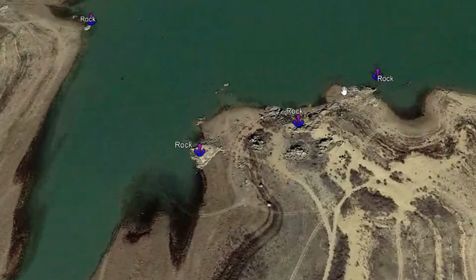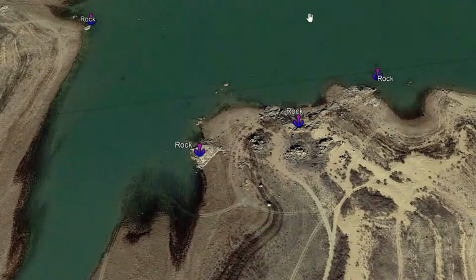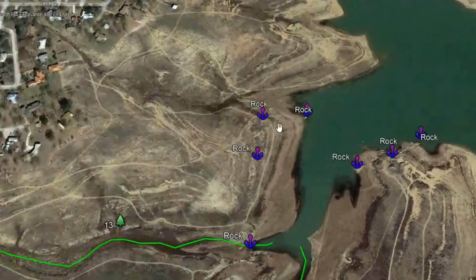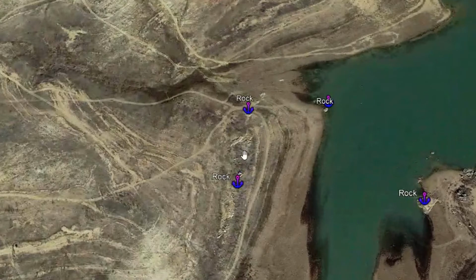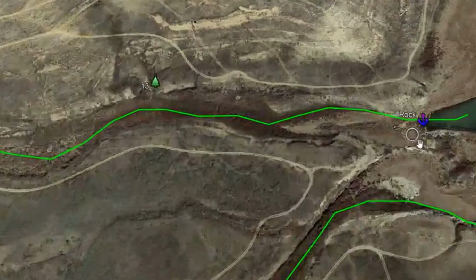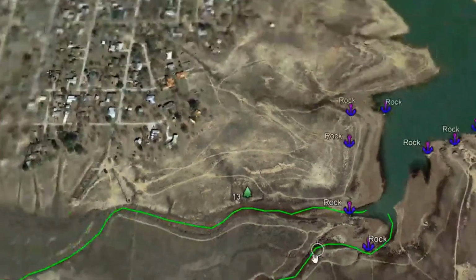So we got some rock right here. This looks great, man. Look at this off this point. These rock piles actually have really good shade. This is going to be a great place to try to find some offshore fish for sure. Really like the way that sets up. If we look over here off the edge of this point, we've got some isolated rock piles in here as well.